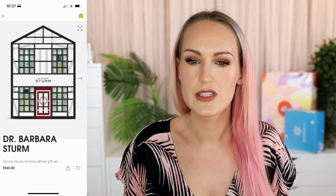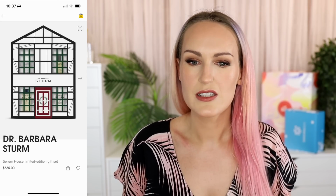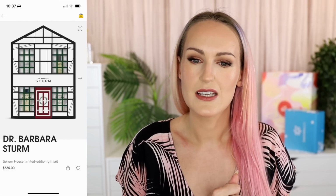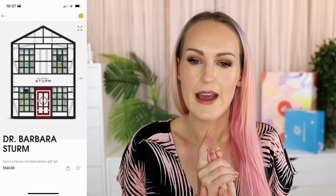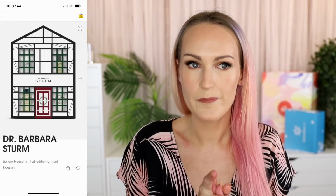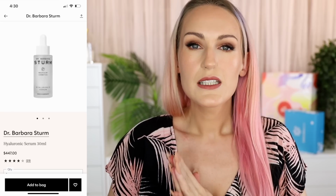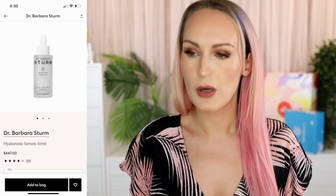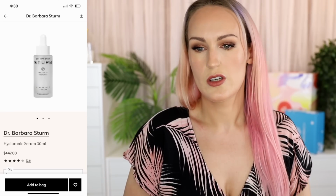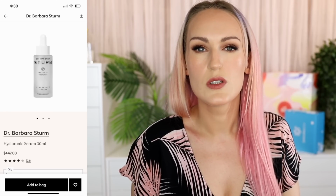So this includes a night serum, glow drops, both 30 mils. There's also a super anti-aging serum and a hyaluronic serum, both 10 mils. Now, I've tried the hyaluronic serum. I like it. I like it a lot. But my goodness, she is expensive. In Australia, on the Mecca website, a 30 ml bottle of the Dr. Barbara Sturm hyaluronic serum retails for $447.